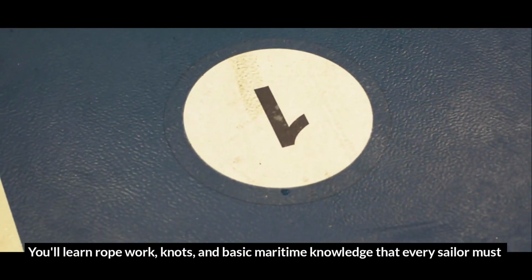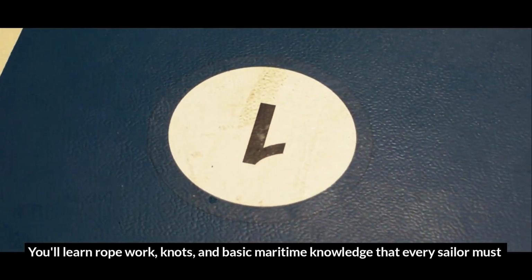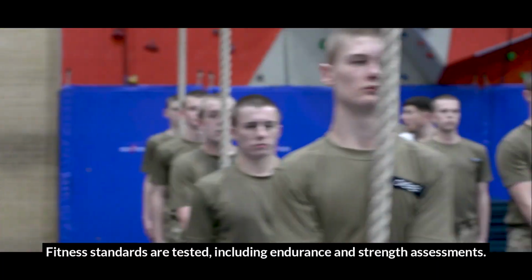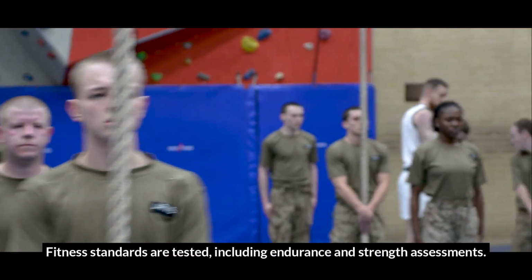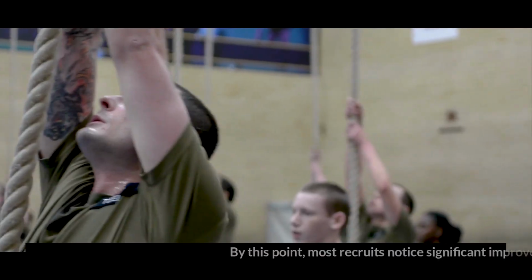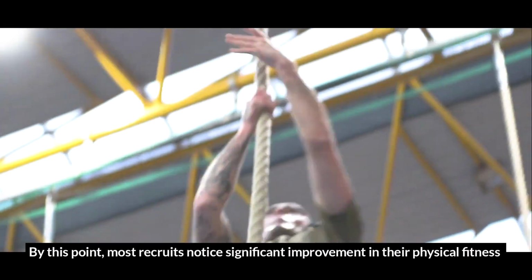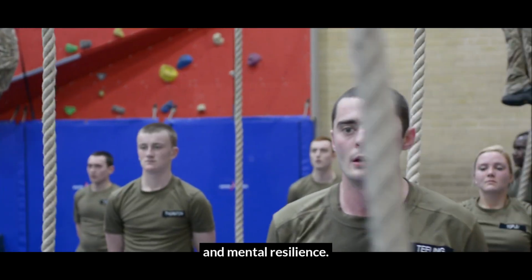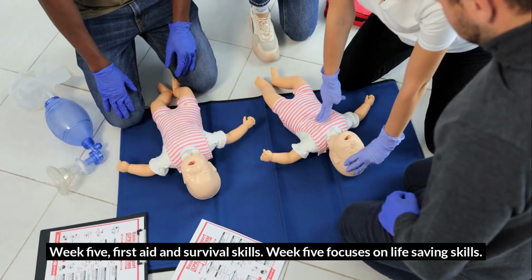You'll learn rope work, knots, and basic maritime knowledge that every sailor must understand. Fitness standards are tested, including endurance and strength assessments. By this point, most recruits notice significant improvement in their physical fitness and mental resilience.